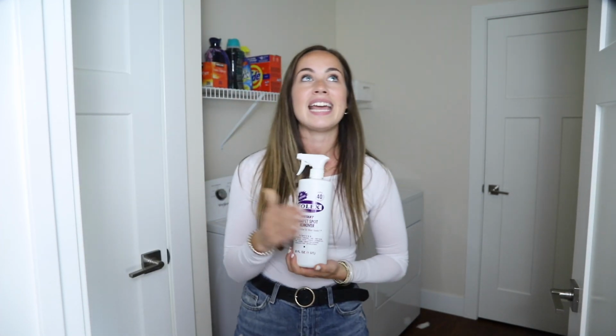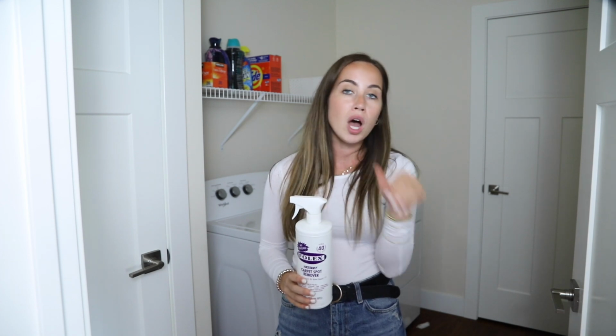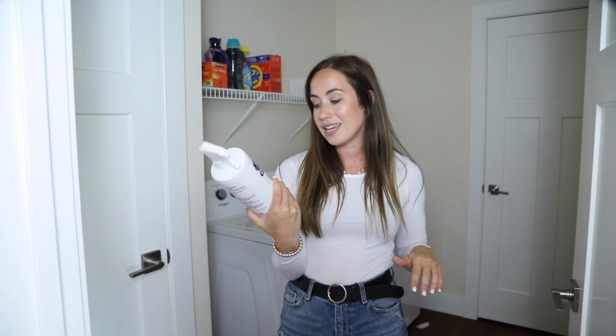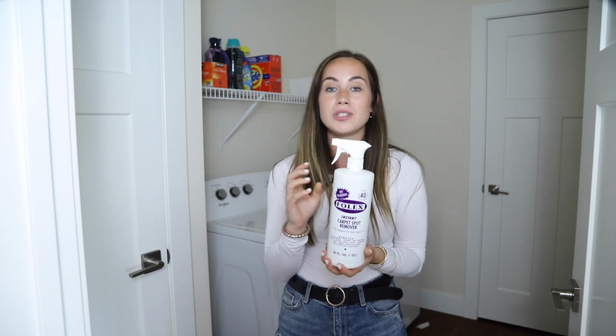Second, we have this Folex carpet cleaner. Okay, this is hands down the best carpet stain remover you will find. You can get it from Amazon or Home Depot, and I originally got it for my white couch, but I use it on everything, and knock on wood, I haven't actually had to use it on my white couch, but I use it on everything else, like rugs, carpet, other furniture. It is the best to have on hand just in case. It can get out anything, like wine, pet accidents, grease.